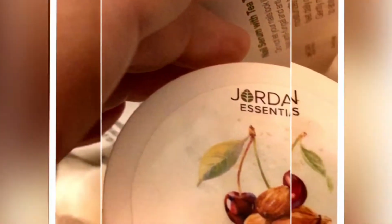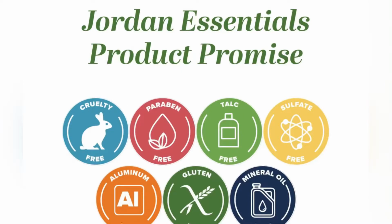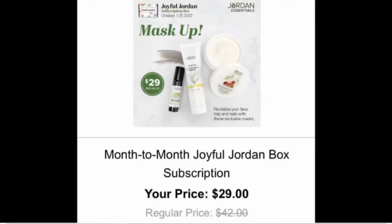Today I have another Jordan Essentials box sent free for review. Jordan Essentials products are bath and body, oils, and wellness such as magnesium, mineral makeup, and more. It's all about beauty and wellness. Jordan Essentials contain beneficial minerals from the soil known to relieve, replenish, and refresh. They bathe and bless our entire body.